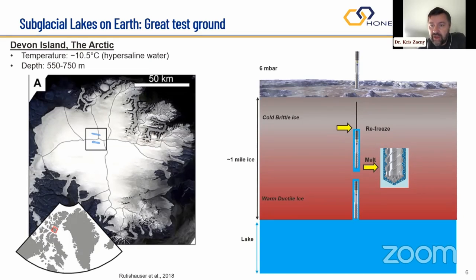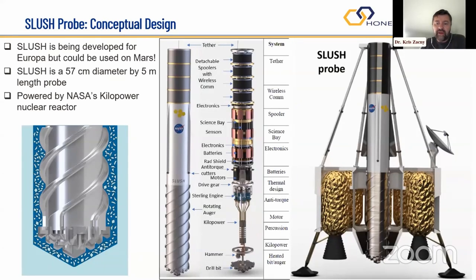On the right-hand side, this is an example where you start, penetrate right through, and then get down to the lake. For many years we have been developing probes like this for penetrating Europa, but very similar designs could also be used for Mars. This particular probe is called SLUSH, and SLUSH stands for Search for Life Using Submersible Heated Drill. This probe is just over half a meter in diameter, so it's not a small thing.